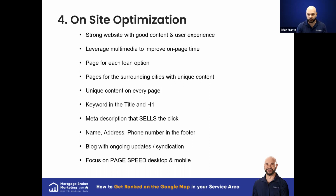And so you need content on every page, and you want to have the main keyword in the title tag and the H1, the first heading. So the keyword might be something like "jumbo loan in your city," right? You want to include that in the title and the heading of that article. And then the meta description.